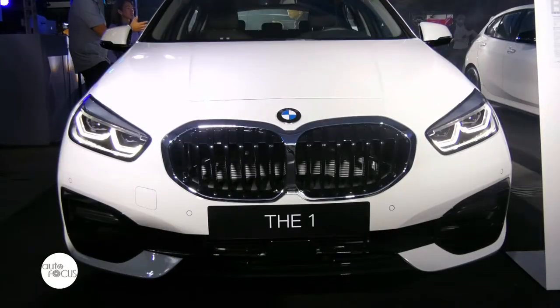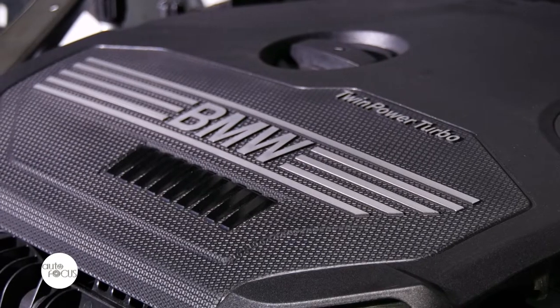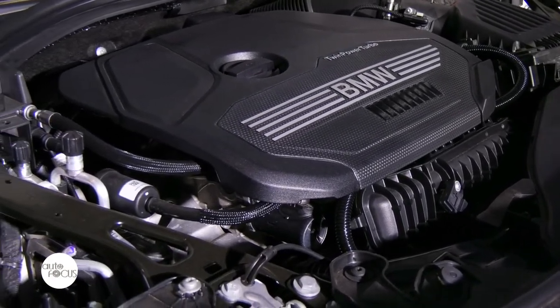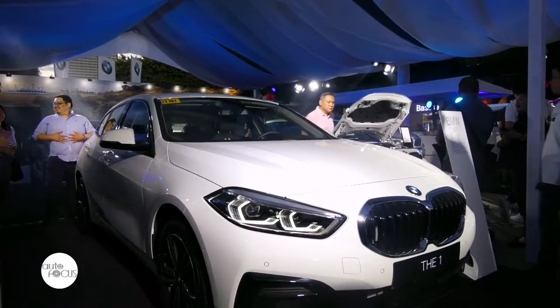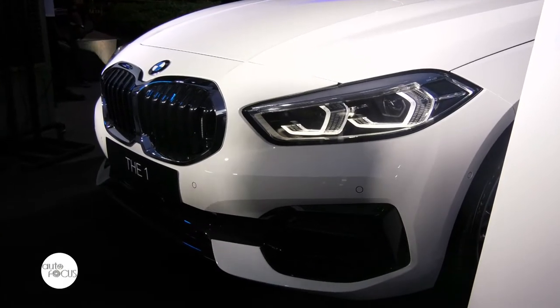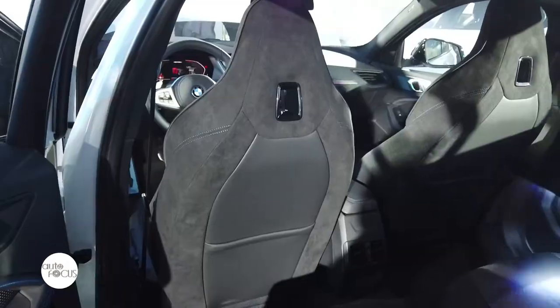The new 1 Series 118i Sport variant is powered by a 1.5-liter three-cylinder gasoline engine, mated to a 7-speed dual-clutch transmission that is capable of giving out 140 horsepower and 220 Nm of torque. The all-new 1 Series, it is a different architecture already. New car is more efficient, has more interior room already, more spacious. It's really the perfect first BMW.